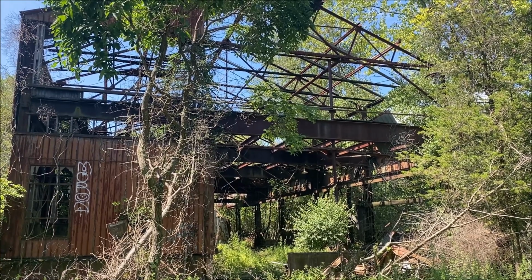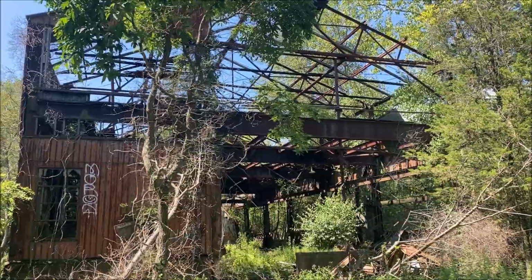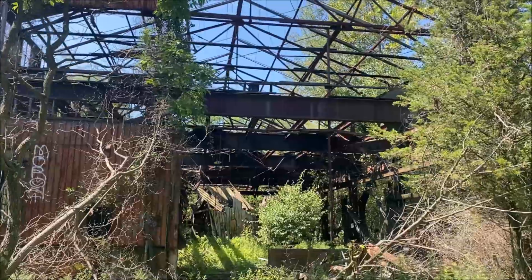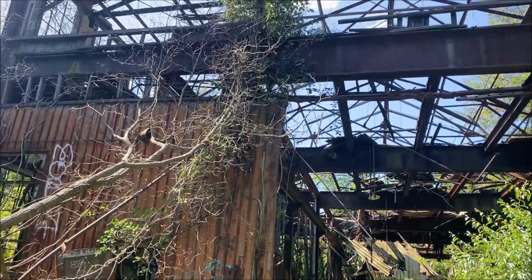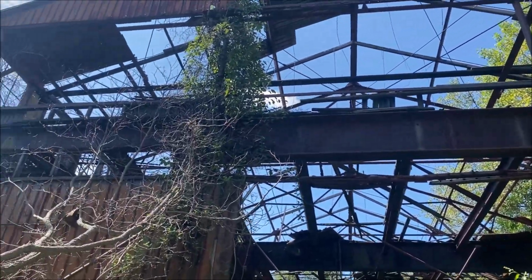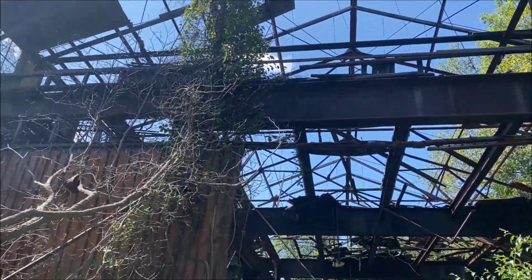Finally, I found it. After searching this whole entire property for so long, I finally found the main event. Now this is an abandoned structure that I've really been excited to check out for ages now. And you'll see why in a second, but I do just want to direct your attention to the structural integrity of this place. Look at it. It's basically just the metal skeleton of a building that once stood here.